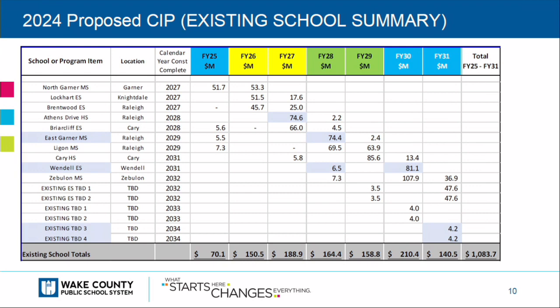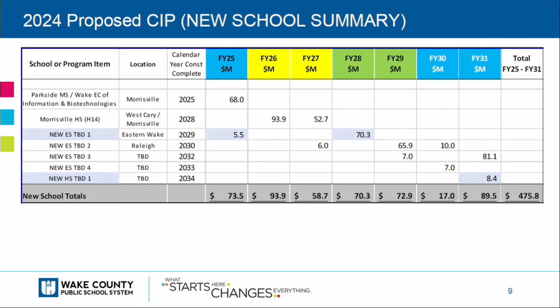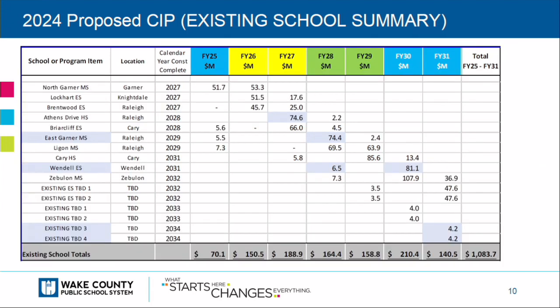All right, so moving down the list with Wendell Elementary School, this ties into the change in the previous slide with new elementary TBD1. So Wendell Elementary is planned to swing into that new school with the renovation and then swing back once it's complete. The only other two changes to existing school summary fall into FY31 with design funds for two new projects.